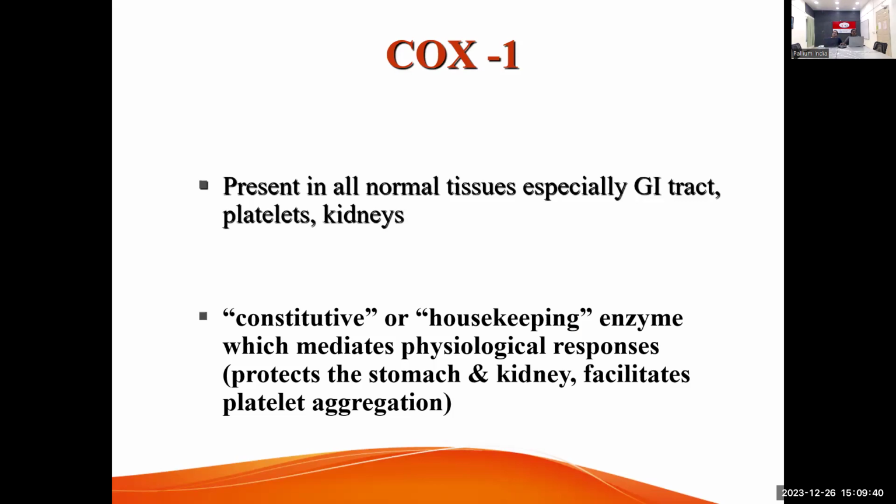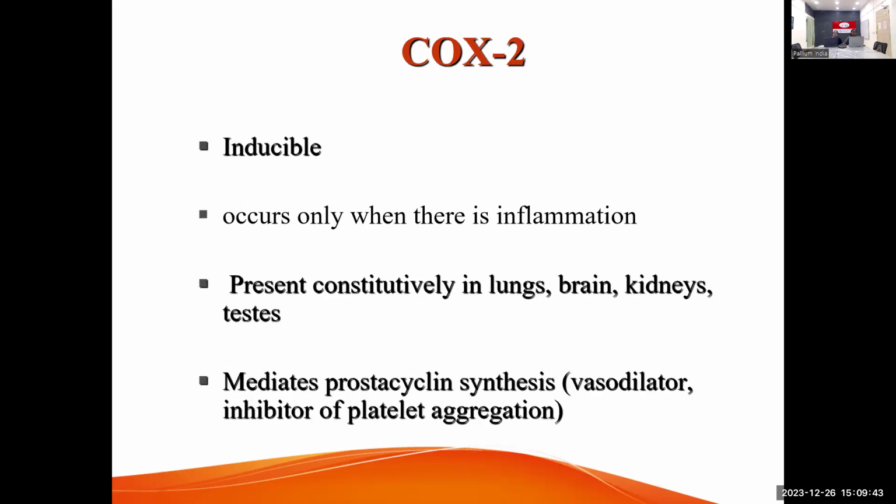Now we'll be talking about COX-2. The COX-2 enzyme is an inducible one that occurs only during inflammation. It is mainly present in the lungs, brain, kidneys, testes, etc. And it mediates prostacyclin synthesis. So it is an inhibitor of platelet aggregation and it causes vasodilatation.